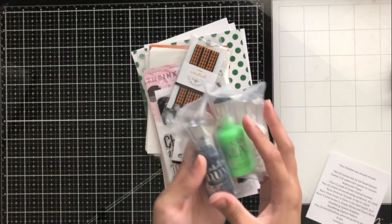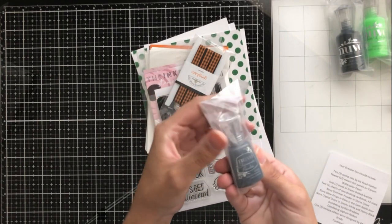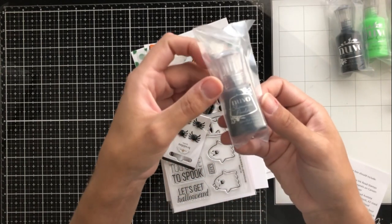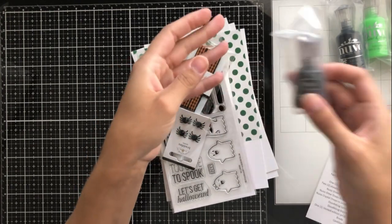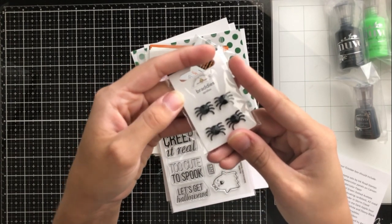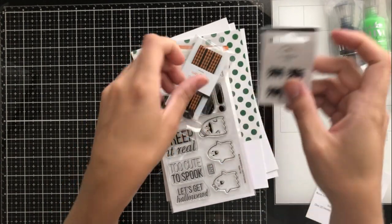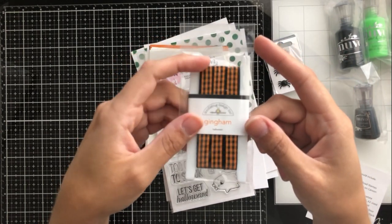These three Tonic Nouveau drops are Glow in the Dark Sour Apple, Simply White, and Ebony Black. And this here is really fun, Nouveau Shimmer Powder, in Storm Cloud. And I have yet to use Shimmer Powder, so I'm really excited to get into that. These little spiders here are super cute Doodlebug Spideys Bratties and some Doodlebug Gingham Ribbon.